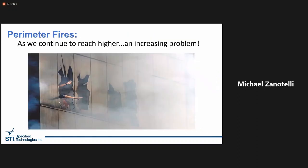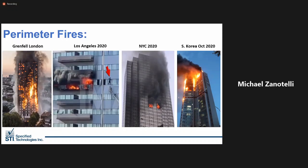As the construction of high-rise buildings continues to reach higher and higher throughout the world, perimeter fire or curtain wall fires continue to be an increasing problem. The recent fire in London has changed many of the codes worldwide and has made an impact on how people protect high-rise structures. Unfortunately, we continue to have fires on a regular basis. Some examples of high-rise fires with injuries, deaths, and property loss in 2020 include fires in Hawaii, Chicago, Los Angeles, New York City, and most recently in South Korea just a few months ago.